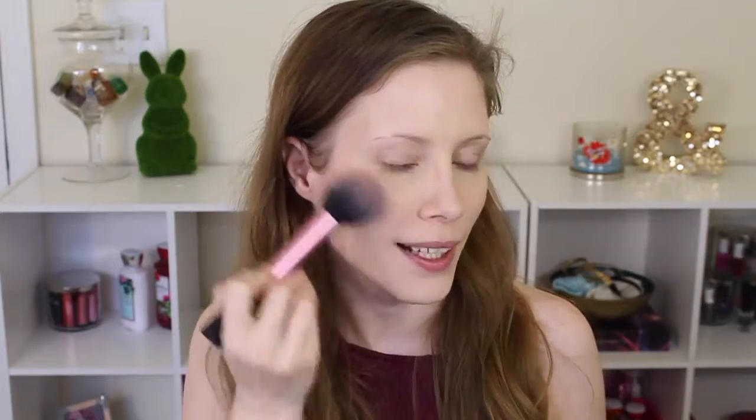It's a very pretty shade. It has a little bit of bronzer built into it, as well as a little bit of sparkle for highlight. It's not like a super glittery sparkle though, so I'm just grabbing a little bit of that and just popping it onto my cheeks.